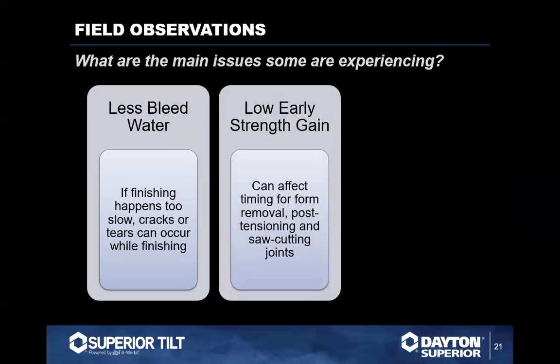Low early strength gain. When they run tests on these projects early, where you would typically be at 2,000 to 2,500 psi concrete after about 6 or 7 hours, you may not quite be there. You're going to start seeing that as more like a 10-hour, 12-hour type gain, and then it will gain extensively from that point on.